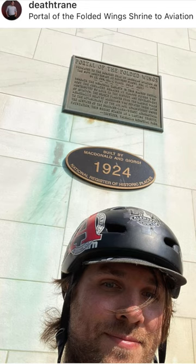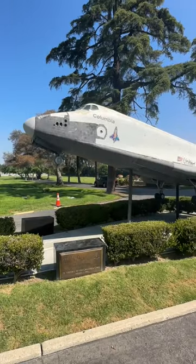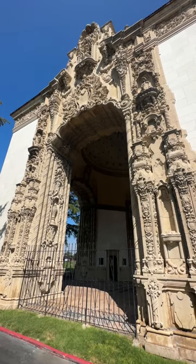So I figured that I'd go back to the LA landmark that launched the project. And yes, I use that word launch very intentionally, because right in front of this shrine I'm standing in front of is a 21-foot model of a space shuttle. So this is the Portal of the Folded Wings, designed by architect Kenneth MacDonald Jr.